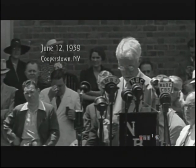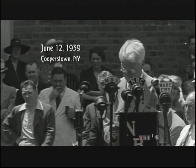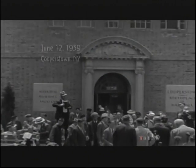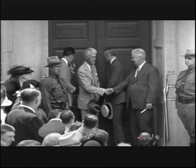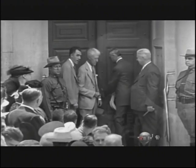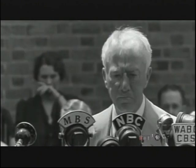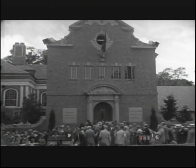Ladies and gentlemen, it gives me a great deal of pleasure to be present at the dedication of the National Baseball Hall of Fame. I should like to dedicate this museum to all America, to lovers of good sportsmanship, healthy bodies, keen minds, for those are the principles of baseball. So it is to them that I propose to dedicate this shrine of sportsmanship.